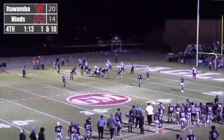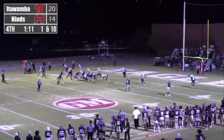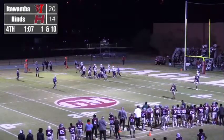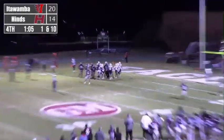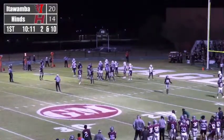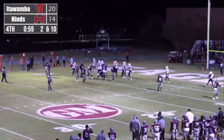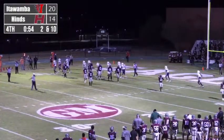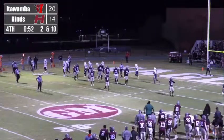Clock stops momentarily. Now they'll start it as the chains get set. Mueller to Boyd. Boyd up the middle. A strong run of 5 yards. He's inside the 10-yard line. Tackle made by Zach Pratt. And clock will be stopped. A timeout will be called.